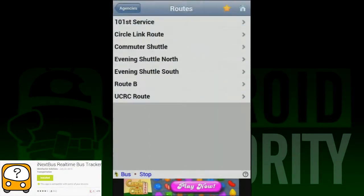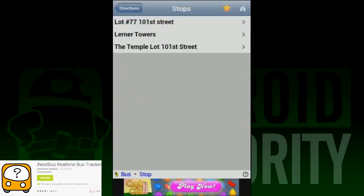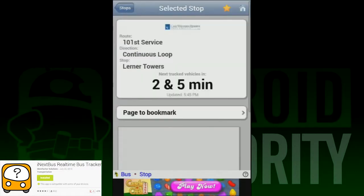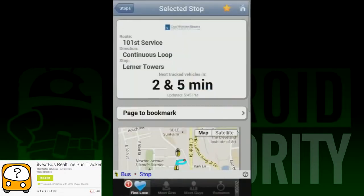The app is very simple to use. Just click the prompts where you want to go and see where the nearest buses are. It will tell you automatically upon opening the app based on your current location, but you can search for other routes as well. We wish there were more routes, but that's something we're sure will come eventually.